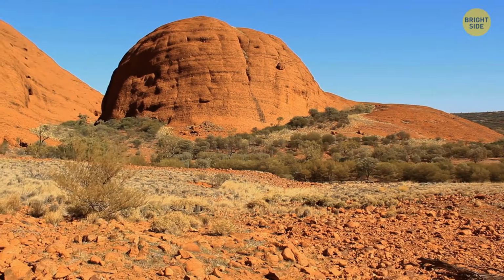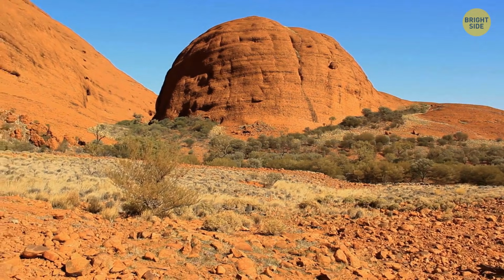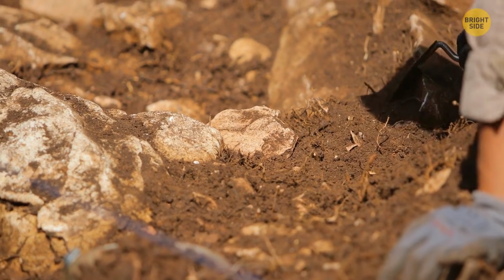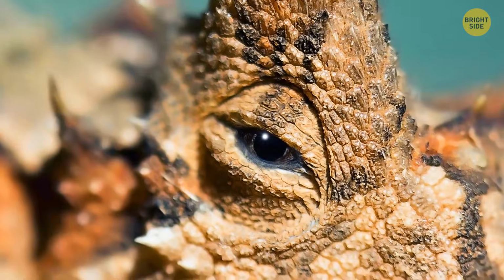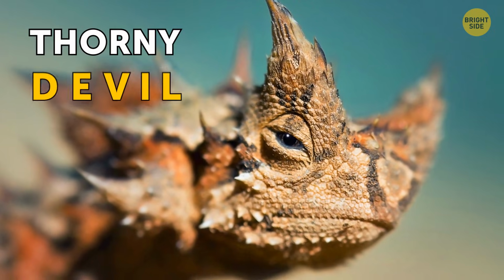Okay, from ocean to desert. You're in Australia and longing for some water. You see a likely spot and start digging the ground, only to stumble upon a creature straight from the depths of neither, all covered in thorns. It eyes you suspiciously and slinks away because it's just a thorny devil.